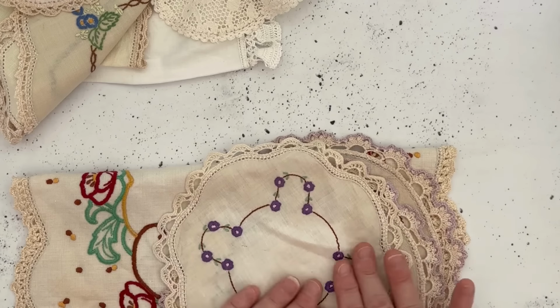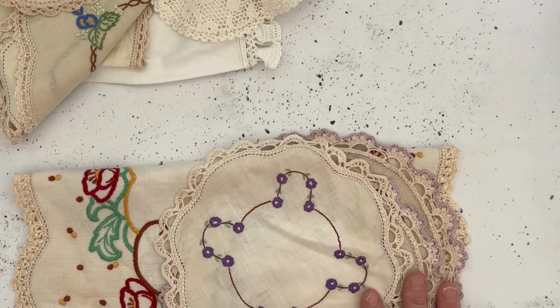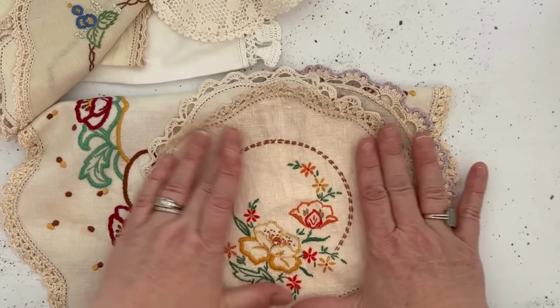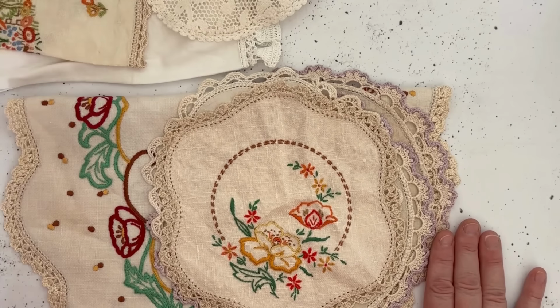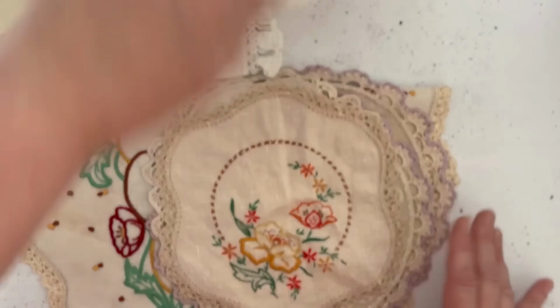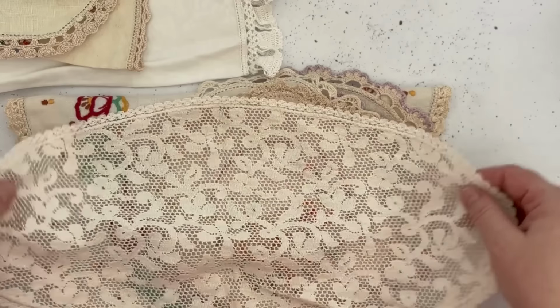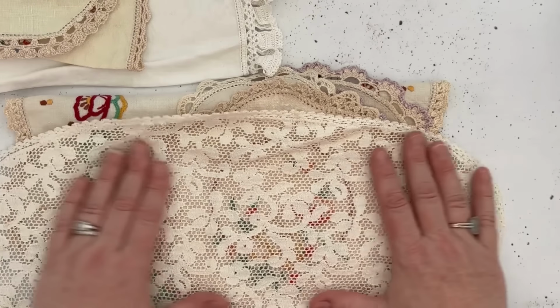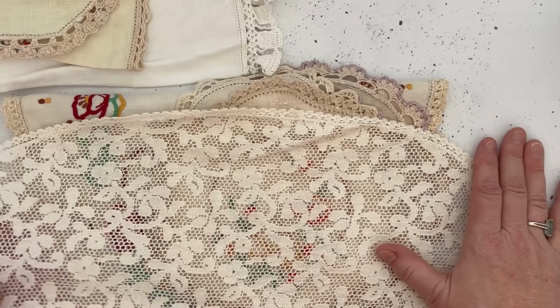Another hand crocheted, just like little flower motif there. Also lovely. Oh, this one should have been in the white work. This one was just an interesting kind of lace. Just thought that might be a nice textural element in something.